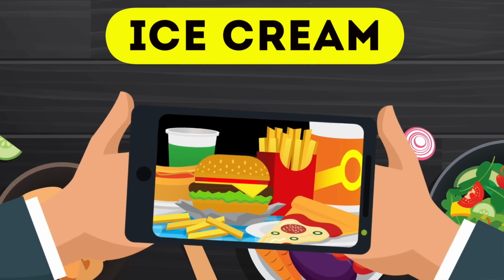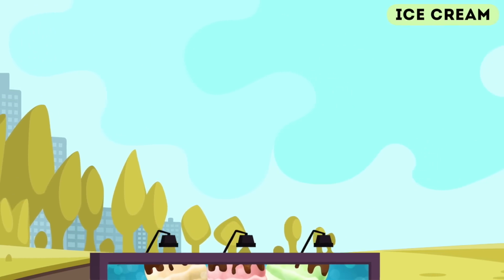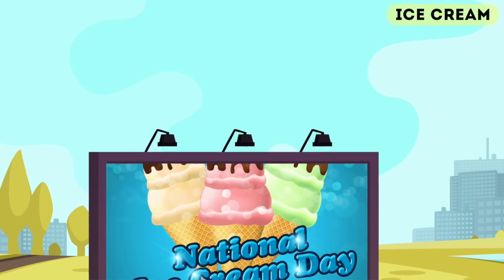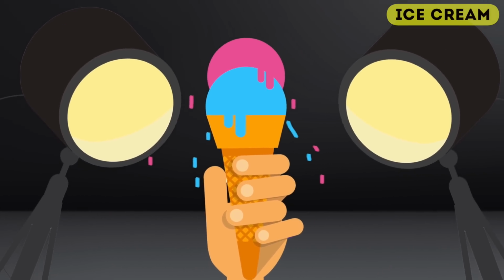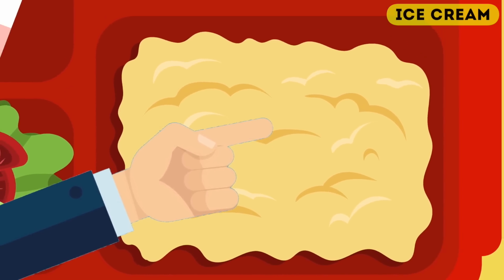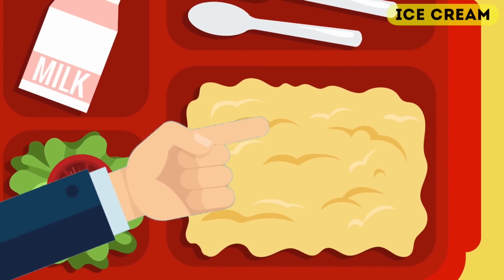Next up is ice cream. What could make your mouth water more than seeing an ice cream commercial in the summer? Well, the thing that's making your mouth water is not actually ice cream in those commercials at all. You see, ice cream melts way too quickly under studio lights. So that's why instead, food advertisers use mashed potatoes. If you use an ice cream scoop, mashed potatoes look exactly like ice cream.